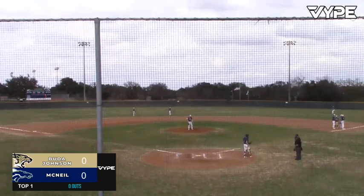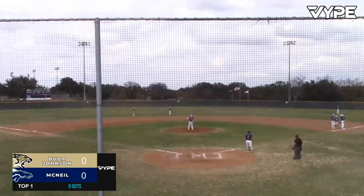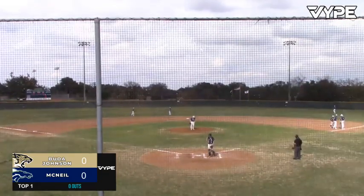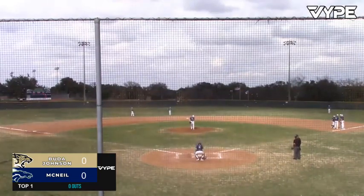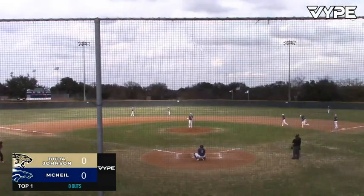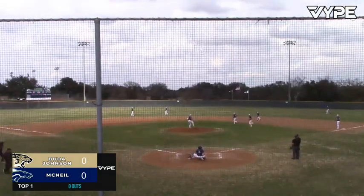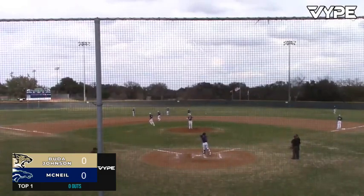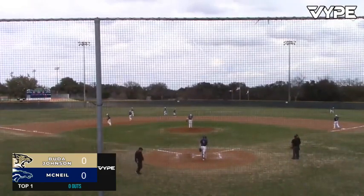All right, folks, hello and welcome back to game two of the two-game series here. The Mavs facing Buda Johnson Jaguars again. Mavs dropped the first game of the series by a score of 9-4, looking to try to tie up the series with this next game. Mavs the home team again.